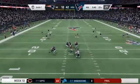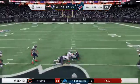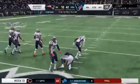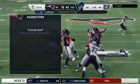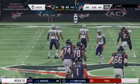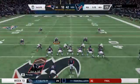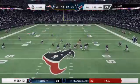Watson now to throw. He finds Hopkins, complete. And they're going to have this across midfield and inside the 45. A very nice pickup of 33 yards. So the big play gets him across midfield now for 1st and 10.